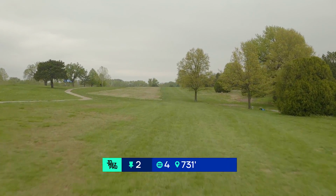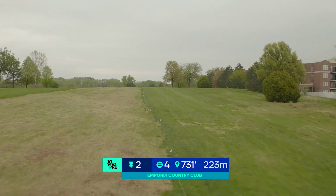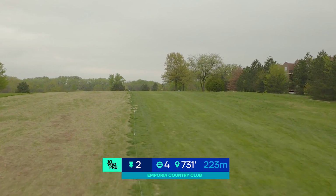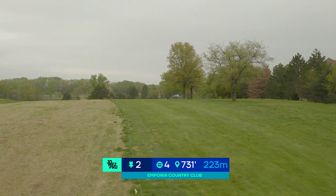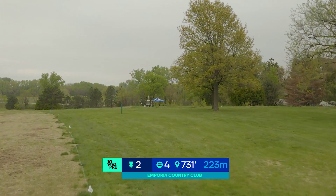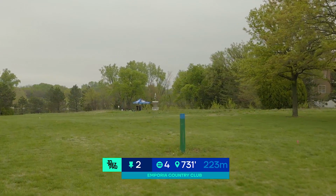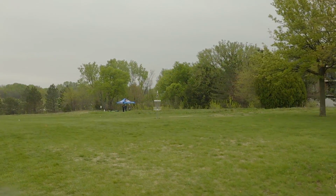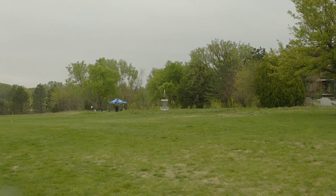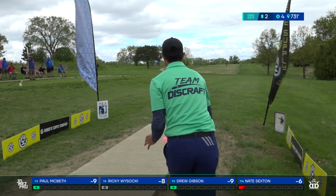And then hole 2. 700, Par 4? Yeah, 731 feet. Big hyzer is the preferred route on most non-windy days. I think we might see some more conservative, like low hyzers today. Yes. And we got a couple forehand players on the card. I feel like that's the play, the power forehand. Yeah, when I came up to this hole yesterday, it was straight headwind.